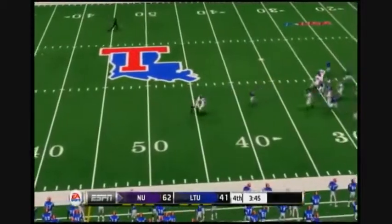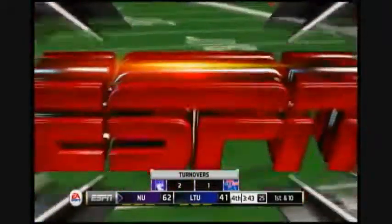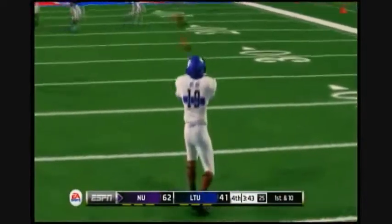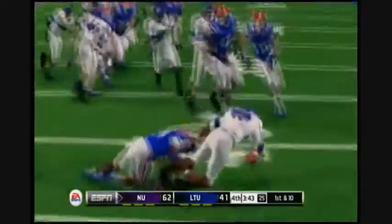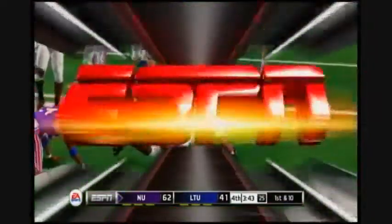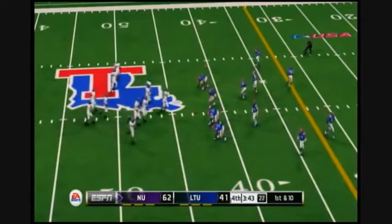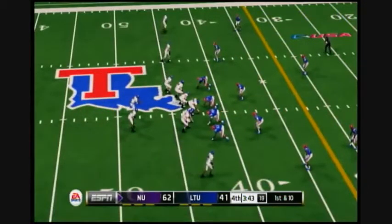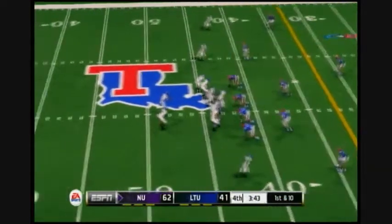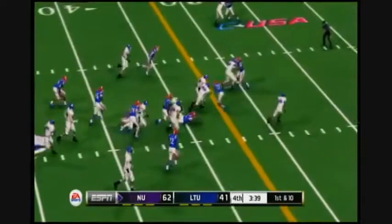He drops it. And he's taken down at the 43-yard line. Quarterback couldn't maintain possession on their last drive. Let's see what he does here. One general rule in any game is to hold on to the ball. If you're in the negative in the turnover department, your chances of winning decrease exponentially.